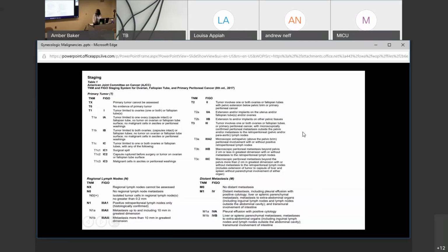This you guys don't have to know. This is simply in there as a reference, but this is the TNM staging that we use. And really staging is what we use to determine what treatment they're going to undergo.